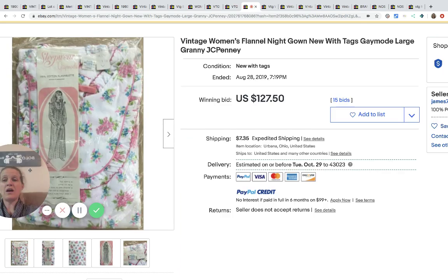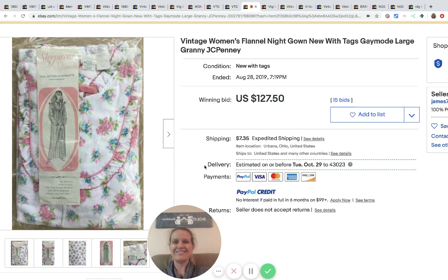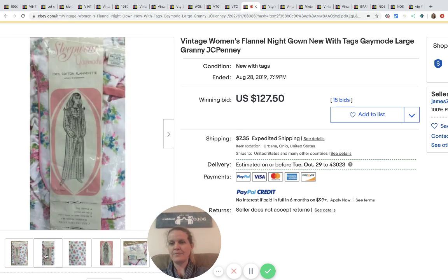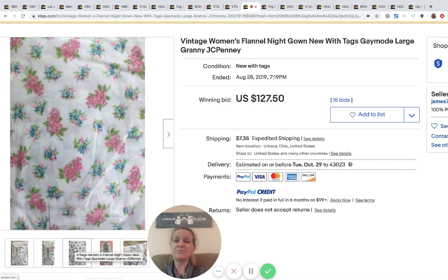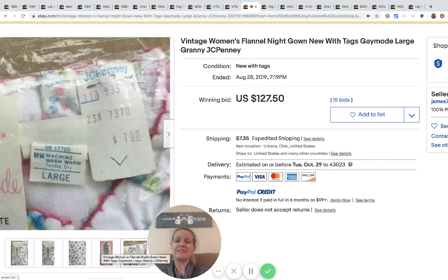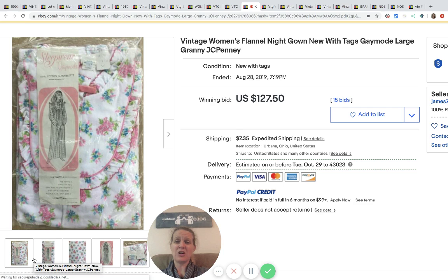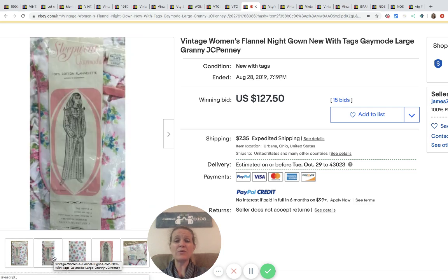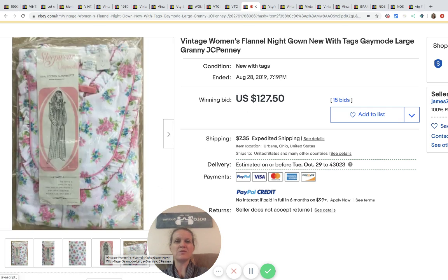And then it's funny, because I put grandma in the title and it pulled up this flannel nightgown. And it's new in the package. I'm not saying that every flannel nightgown that is new in the package is going to go for $127. I'm just saying that if it's at an estate sale and it's new in the package and you can get it for $1, you're probably going to get between $20 and $100 for it. So I would grab it if it's $1. And typically things like this go pretty cheap at estate sales.